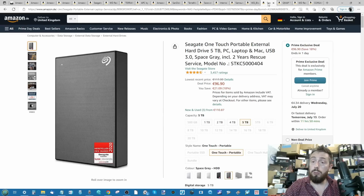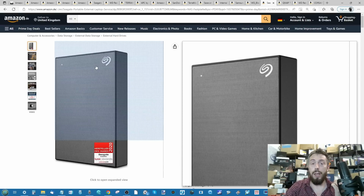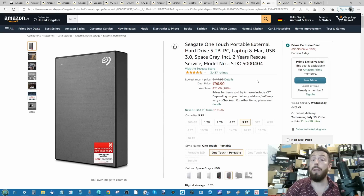Again, carrying on back to Germany, I found on the subject of external storage, this one, Seagate's One Touch Portable Backup. Again, I have recommended their external drives many, many times in the past. You remember that lovely fabric one? These can all be connected to mobile phones as well over USB-C. We've tried it on several of them. And this is €96 for 5TB.